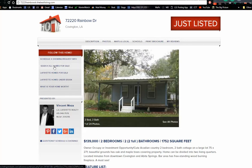So this home is in Covington, but you want these towns to match whatever city this is in. And so the thought is, search all homes. Since the home is in Lafayette, it should say Lafayette Homes for Sale. And there's probably a price point, and I want you to remember this.